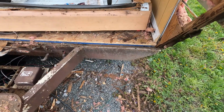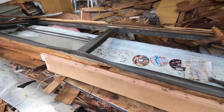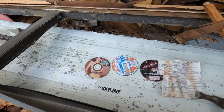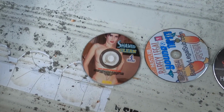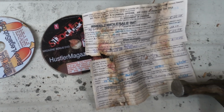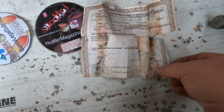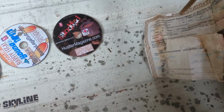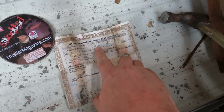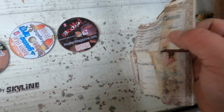So I was cleaning this front end out, taking it apart, and I found these things stuffed down in there. I also found this, which is a title, and at first I thought it was the title for the trailer, which I don't have, but then I realized it's for a 99 Saab. Well, I have the Saab rather than the trailer, frankly.